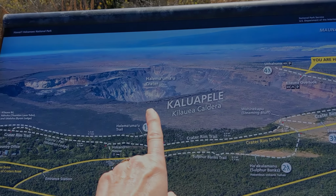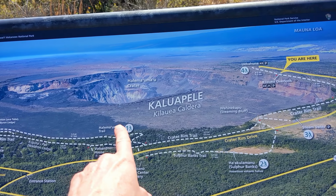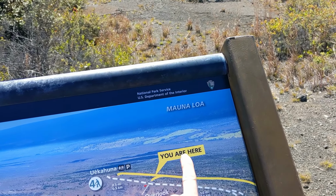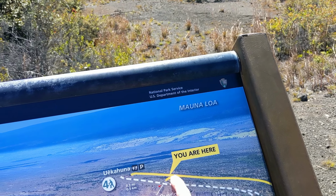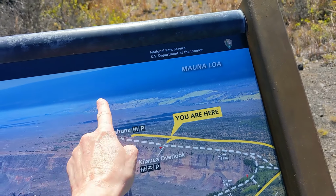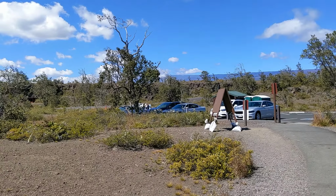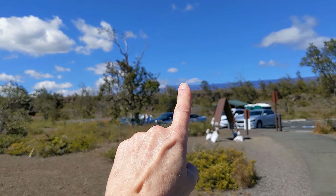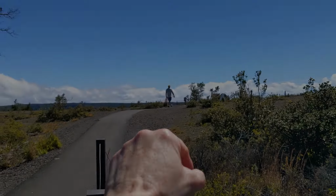What we've been looking at is the Kilauea crater, which is the caldera. And right now we're at the Kilauea parking lot. This summit right here is Mauna Loa. That's Mauna Loa right there, this huge summit that goes up. And then the crater is right here.